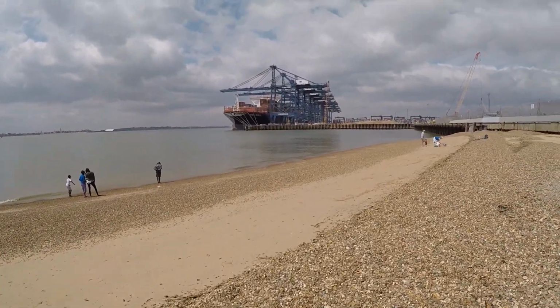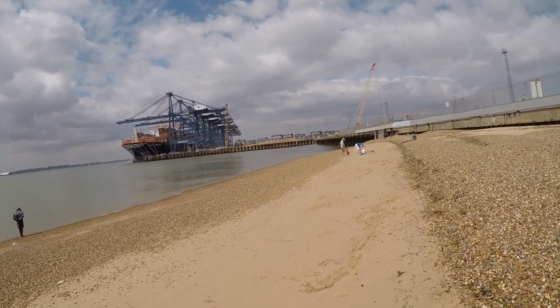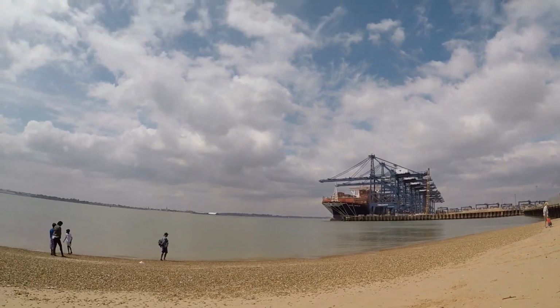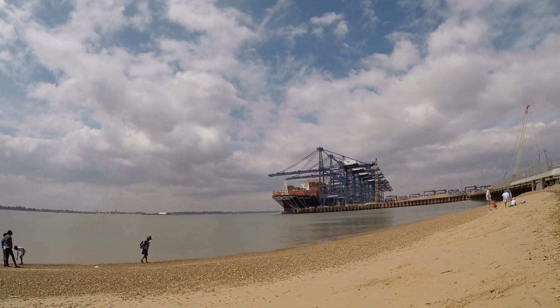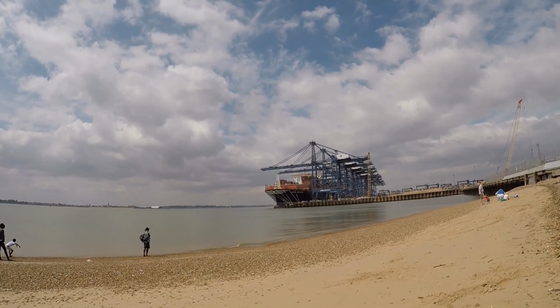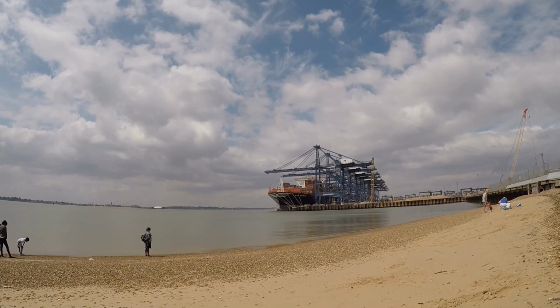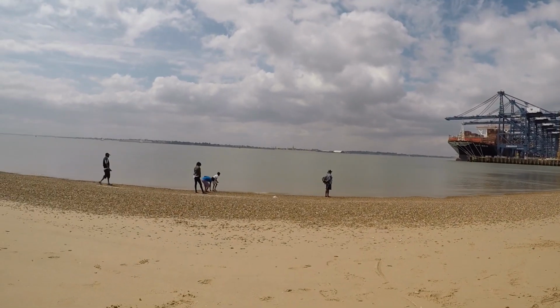It's a good place to come because you can have a paddle. Kids can have a little paddle. You can watch the comings and goings. Look at that massive ship. You think each of those containers is the size of a lorry? And you can have a paddle, throw some stones in.